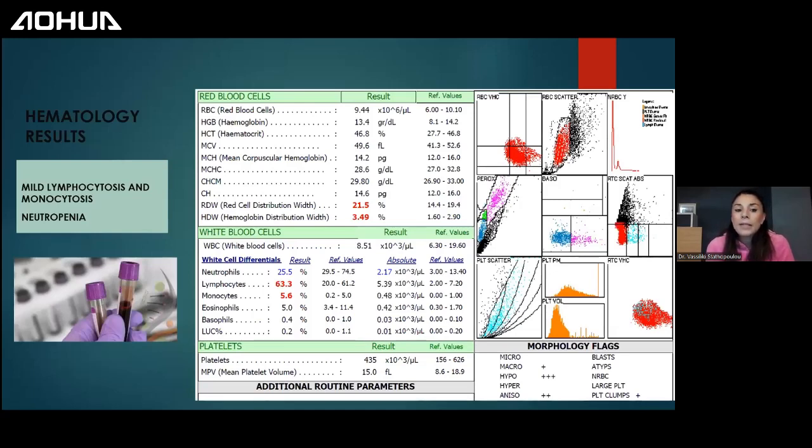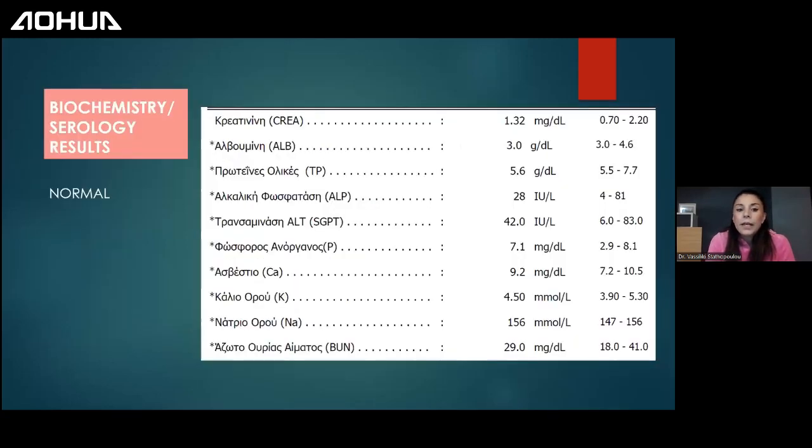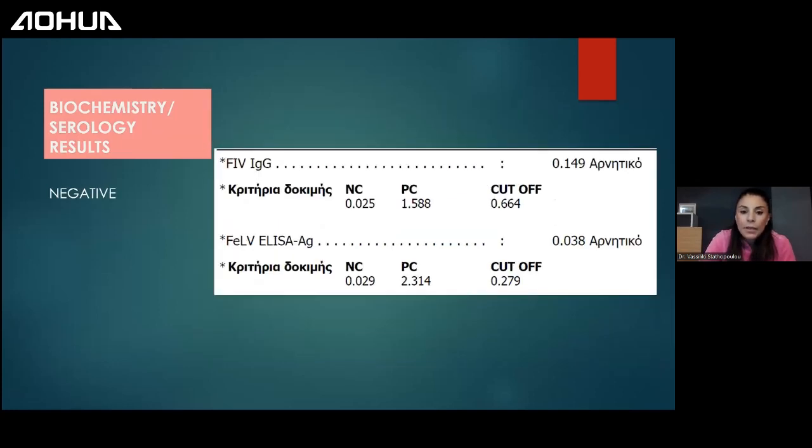And the hematology results: you see that we have mild, subtle changes, nothing very prominent. Of course, we have a neutropenia, but it's not severe. Mild lymphocytosis, which for cats is a bit normal, and very mild monocytosis. I know these are Greek, but you can see the English abbreviations here because they were performed here in Greece. So the creatinine, the albumins, total proteins, the transaminase, the phosphorus, calcium, potassium, sodium, and the BUN, all normal. Okay. And FIV and feline leukemia virus tested negative.